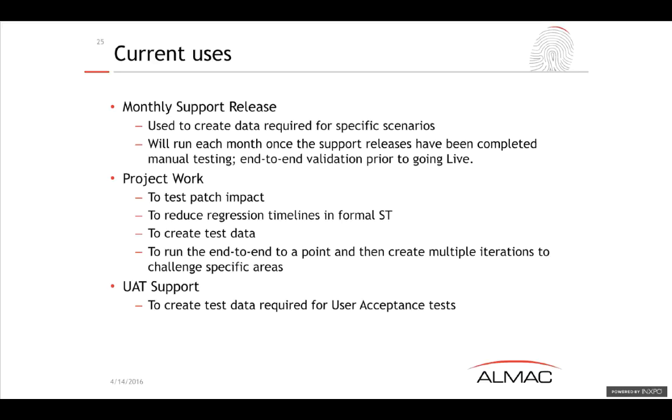Once the support releases are in there and they've been manually tested, we run the two end-to-end scenarios through the support environment to ensure that the manual testing hasn't missed something, and it provides us with a comfort factor before we go into the live environment at the end of the month.